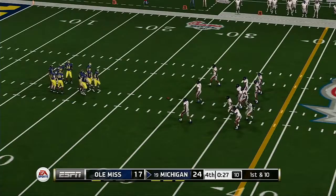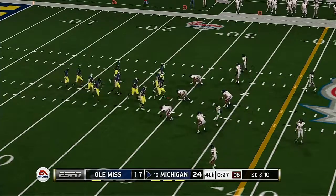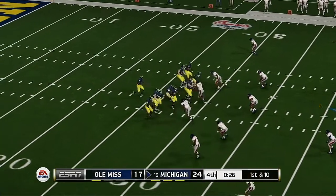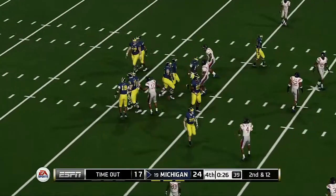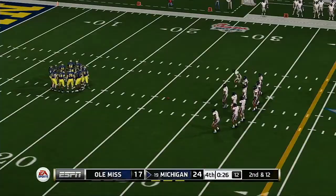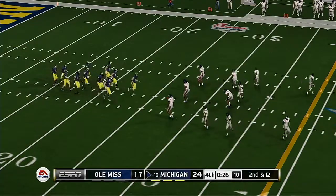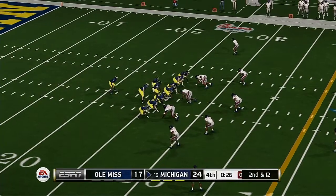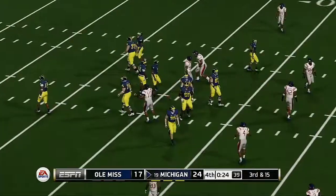Whistle hasn't sounded yet. They still have to snap the ball and make sure they don't make any mistakes. The offense lining up in a victory formation, and he takes a knee. Ole Miss will take their last time out. And this should be a kneel down as they just try to kill the clock. Takes a knee.